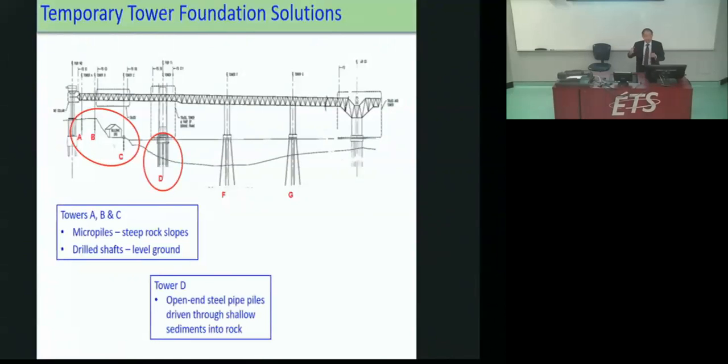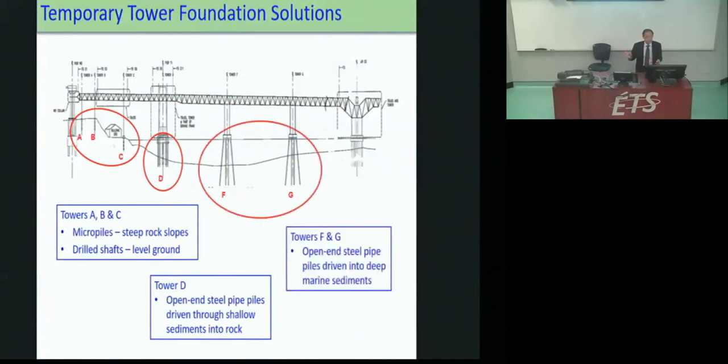Tower D, which is the first one, the main tower, for the temporary towers, we used open-ended steel pipe piles. We drove it into rock. So we needed capacity in rock, open-ended. F and G are out in deeper water, and we used open-ended pipe piles because of the sediments. They were driven into marine sediments, mostly, essentially friction piles.